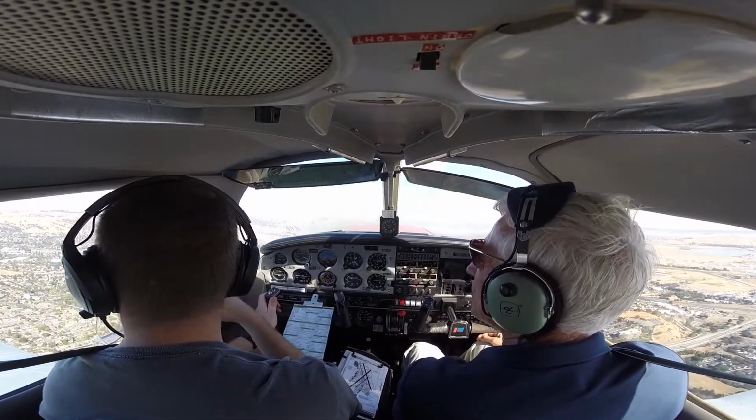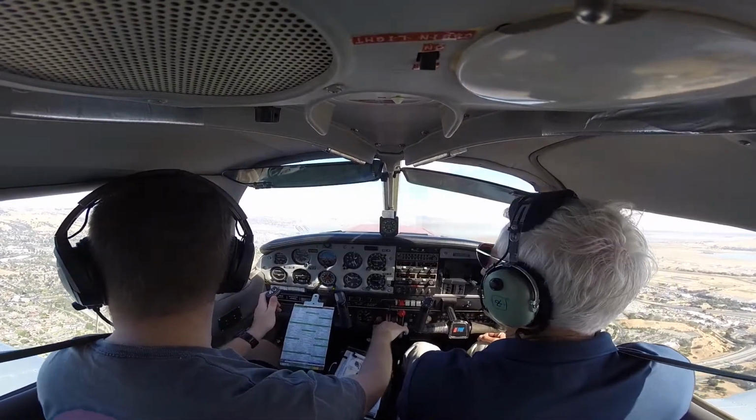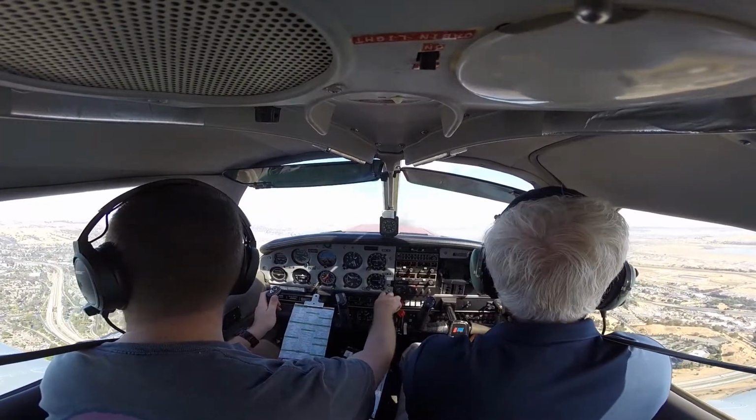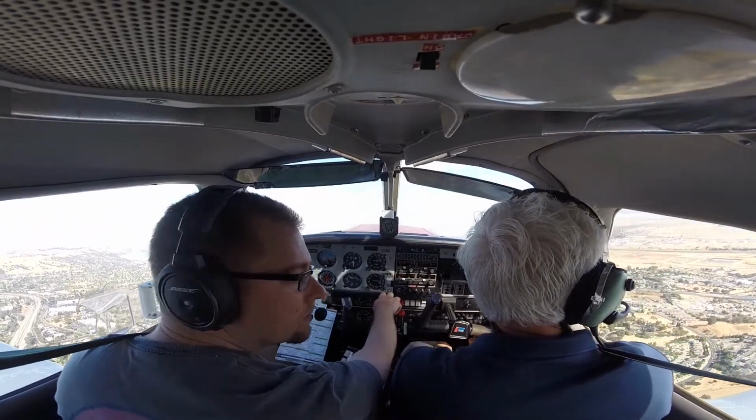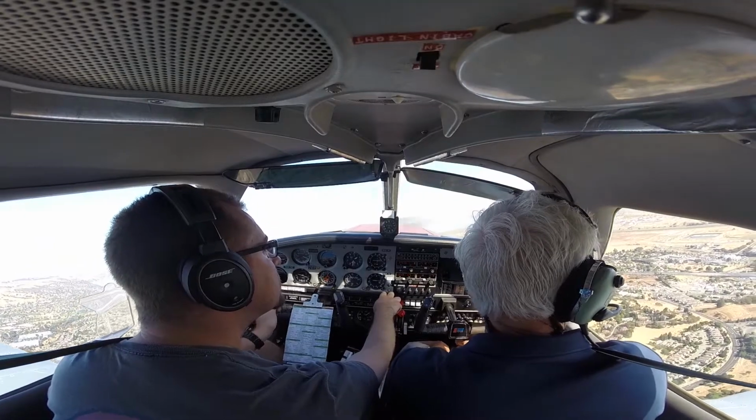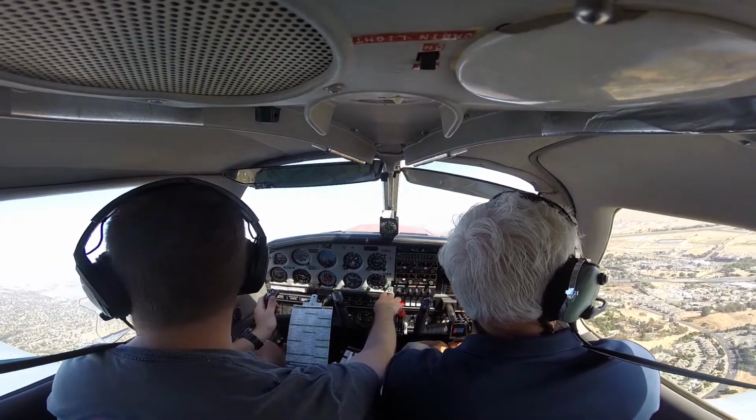Cessna 436, turn left, taxiway Lima, contact ground point 9, good day. They're doing all the patchwork today. Left on Lima, 436.